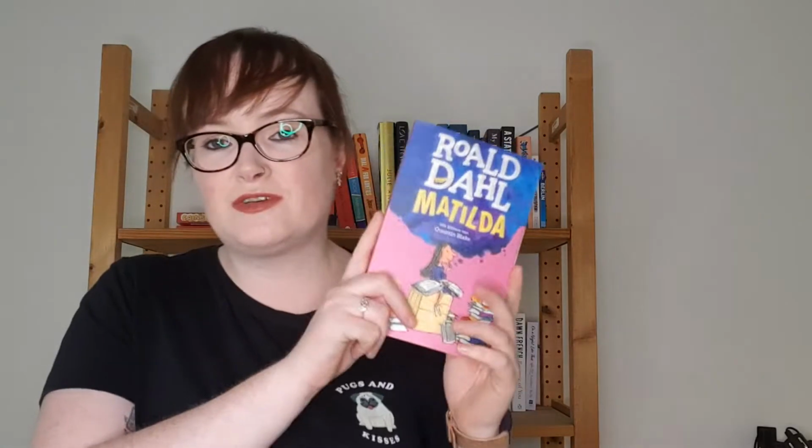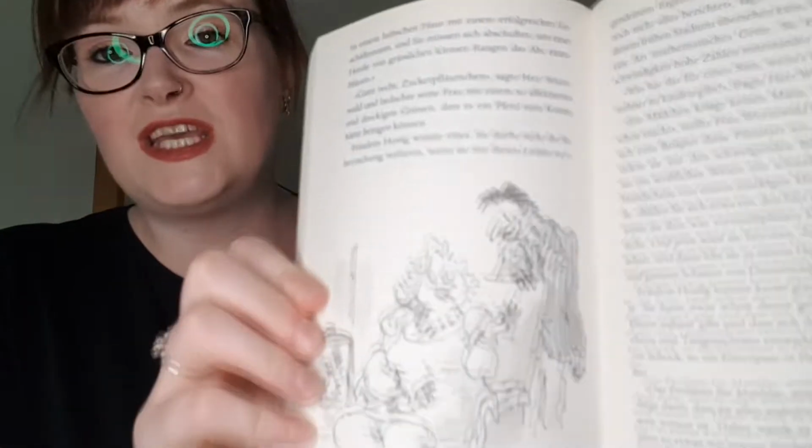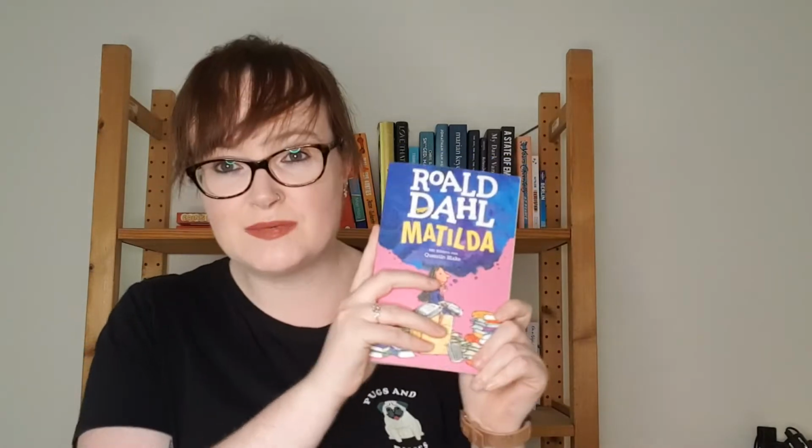This is Matilda by Roald Dahl, but this copy is in German. Intimidated by this book. This is The Bride Test by Helen Hoang. This follows Esme, who is brought over from Vietnam as the bride for Khai, who has never had a relationship before, has absolutely no experience with women, but his mother really wants him to have a relationship.